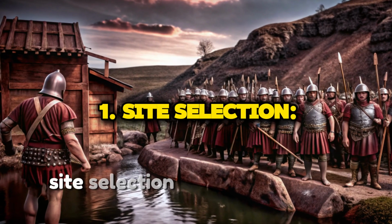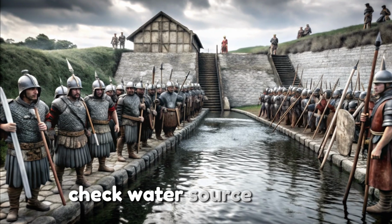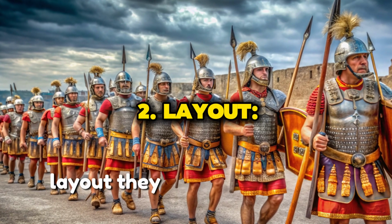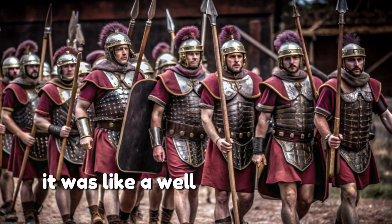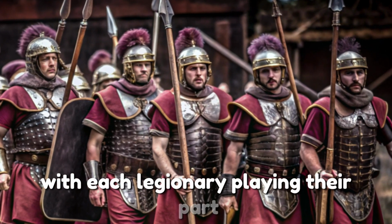Site selection: high ground with good visibility. Check. Water source nearby? Double check. Defensible position? Triple check. Layout: they used a standard layout, which meant every soldier knew exactly what to do. It was like a well-choreographed dance, with each legionary playing their part.